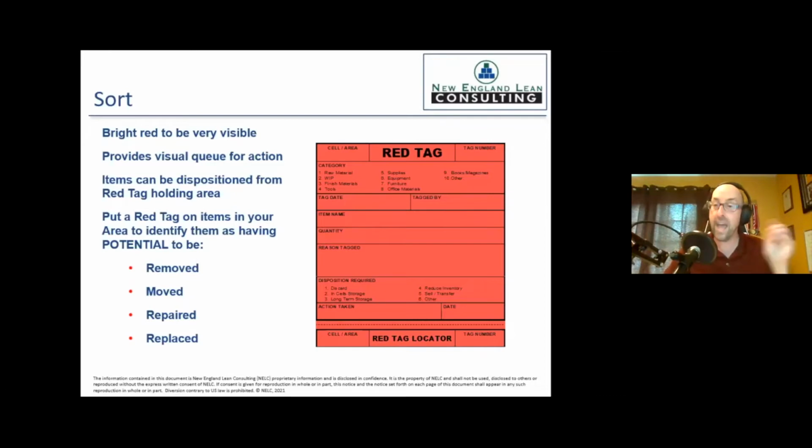I have had it where a fixture on a shop floor got red tagged by first shift. Second shift came in that same day and their eyes immediately went over to it. And that's the reason it's red, because it grabs your attention. And they said, why is that fixture red tagged? We use that every single day. And I said, well, first shift said you didn't.